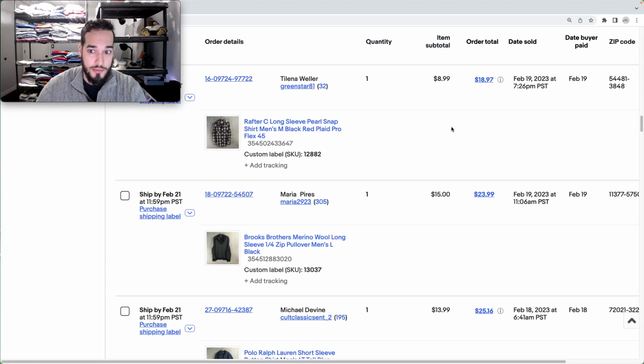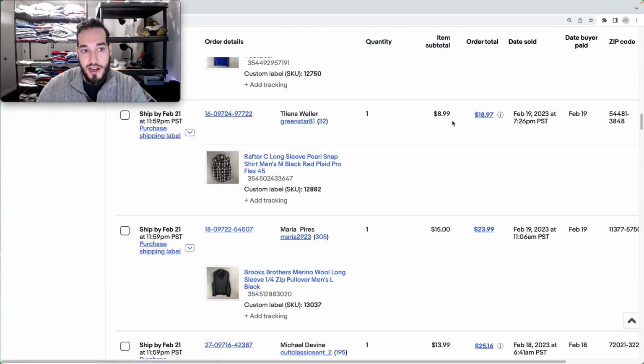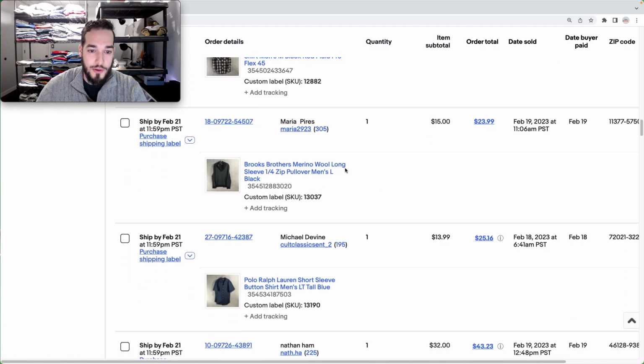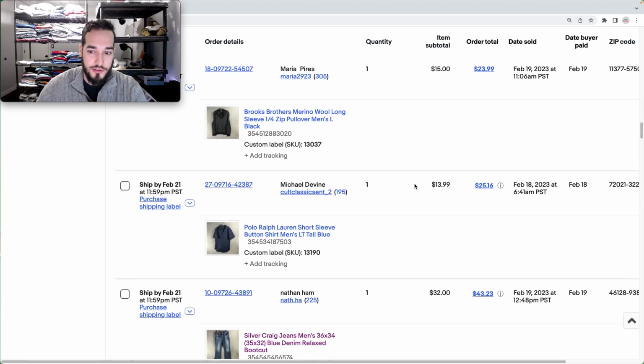Unless it's priority mail, then sometimes I think $8.99 plus $8.99 is not enough for priority mail. But for first class, I think it's good. Brooks Brothers Murano wool. I was going to put this one in there. I just chose not to.